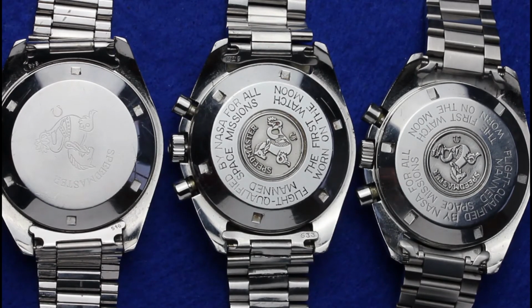Okay, if we look at the case backs, like I mentioned earlier on, the NASA engraving came out after the moon landing had happened, but the 14501268 was actually the watch that was being worn by Michael Collins on Apollo 11 when he was in orbit above the moon itself. So clearly they didn't have the NASA engraving until 1969. And there are some others.